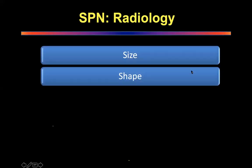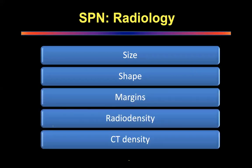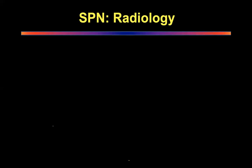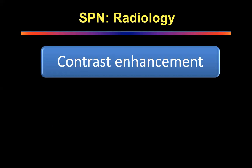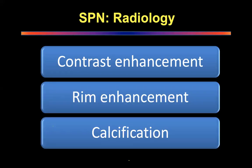So let's just continue with the radiology. We look at size, we look at shape, we look at margins, we look at radio density, the CT density or the CT volume. Contrast enhancement is another feature which will give you a clue as to whether you're dealing with malignant or benign. Rim enhancement is another clue, and presence or absence of calcification.